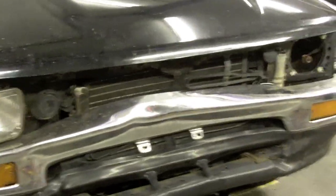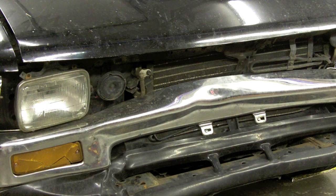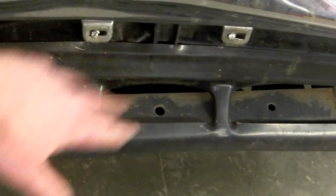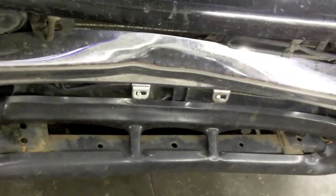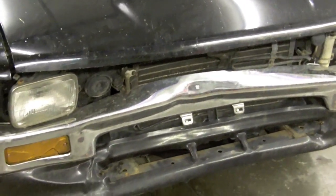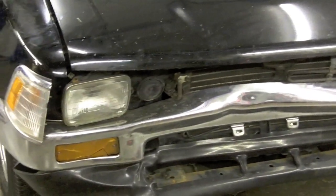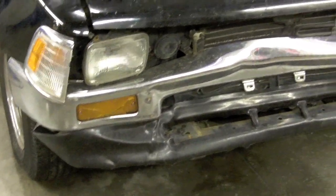So what happened was that it got hit more on the passenger side and then kind of pulled down, and that's pretty typical of trucks like this that are lower than other trucks. So it rear-ended somebody that had a bumper that was quite a bit higher than the grill of the truck, and then it kind of got wedged underneath there and pushed this corner down, as seen by the hood. So I'm going to open up the hood and then we'll continue to assess the damage.